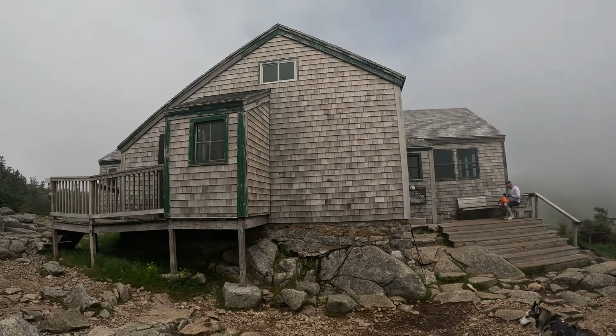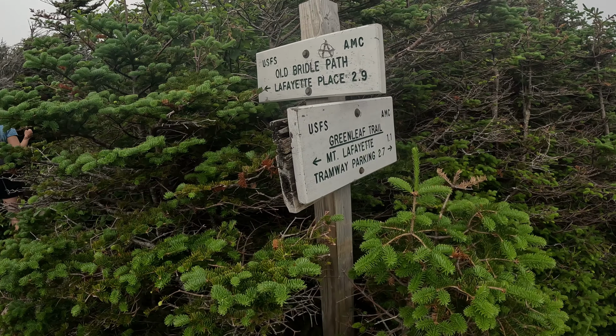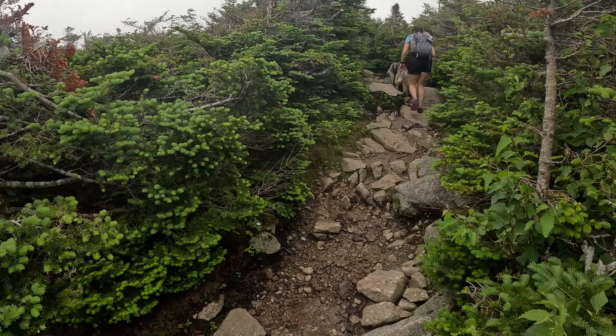Green leaf hut here. Great place to get some snacks if you really needed them. Grab some water, bathroom, or just rest up. And if the weather's bad, bonus that you can go in there for shelter. Your next juncture here would be to get back on the old bridle path this way. And from here, it's about 3 miles back to the car.